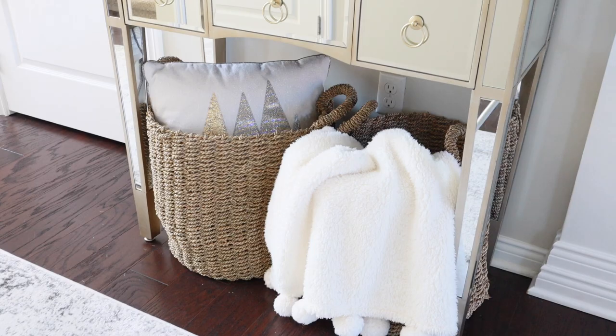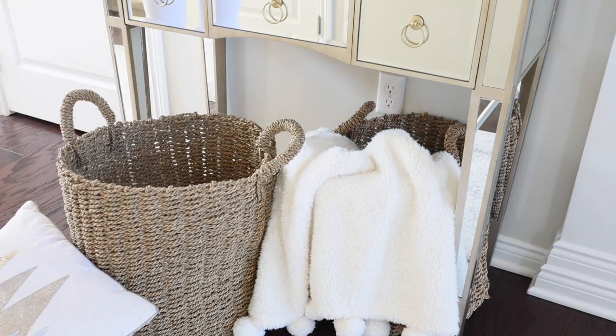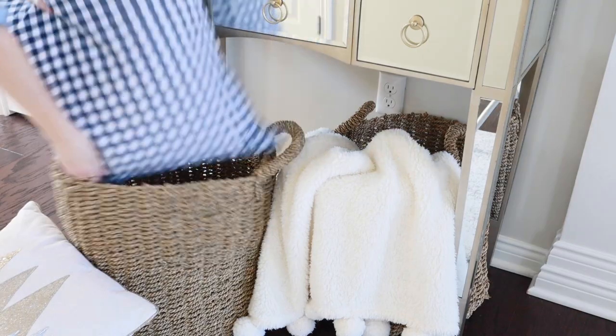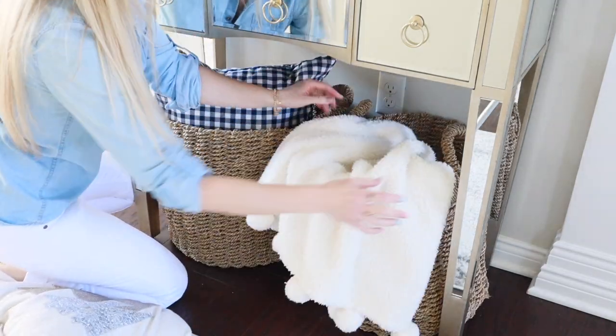I love this gingham print pillow. I feel gingham is very appropriate and fitting for springtime. And I will be using an identical one in my family room as well.